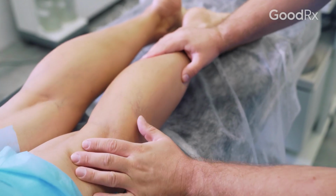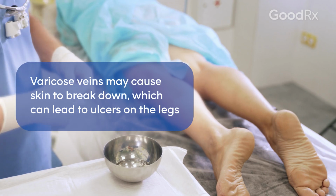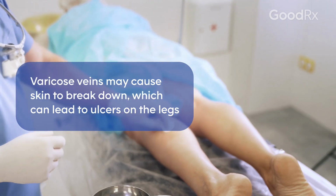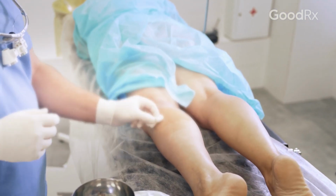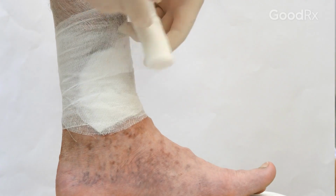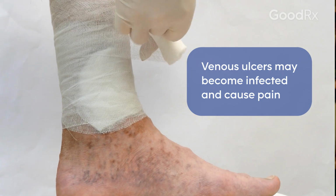However, they can be a sign of poor venous vasculature of the legs, and that can have other side effects, such as leading to breakdown of the skin, which we call venous ulcers, and that essentially causes sores on the skin, which can get infected. They could also be very painful and should be treated.